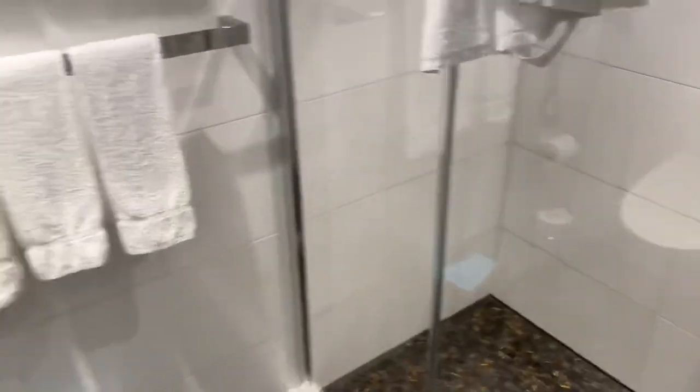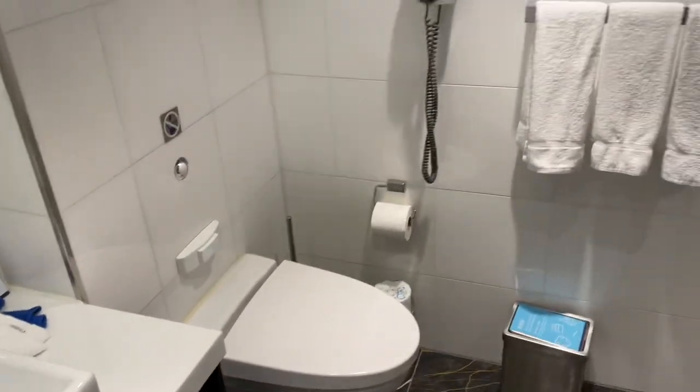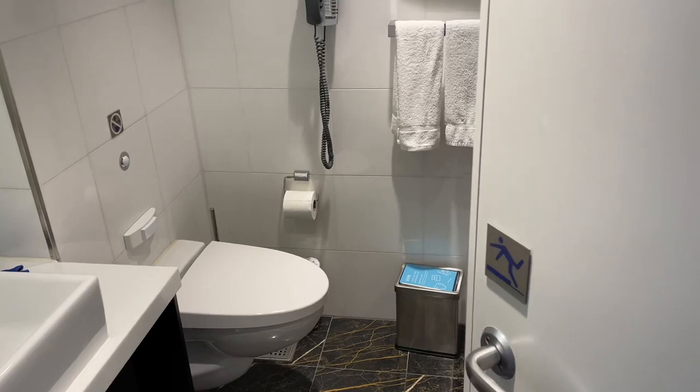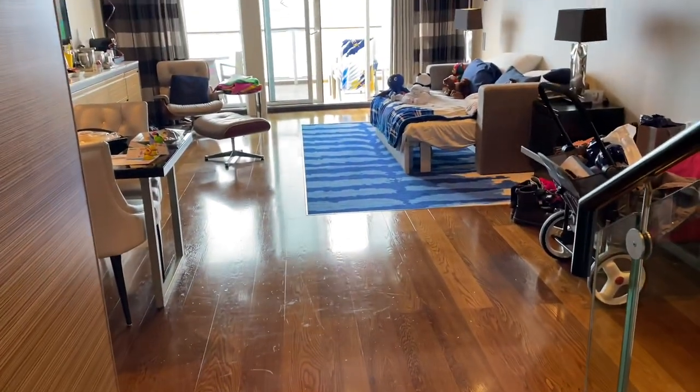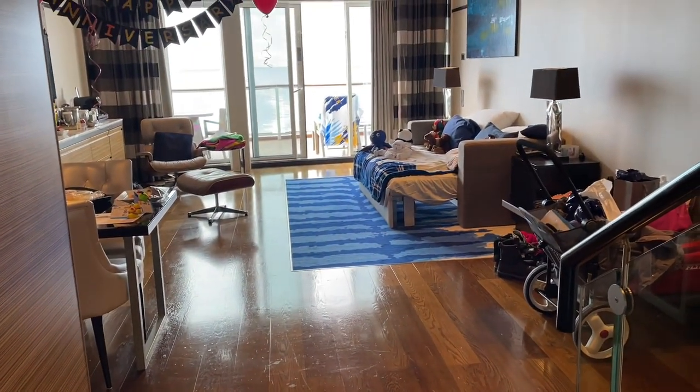Very nice. Again, this is a fellow JTeam member, Cruising with JT, a supporter, who allowed me to come and see this room. So I wanted to thank her for that. This is a fellow passenger's room and a fellow community member as well.